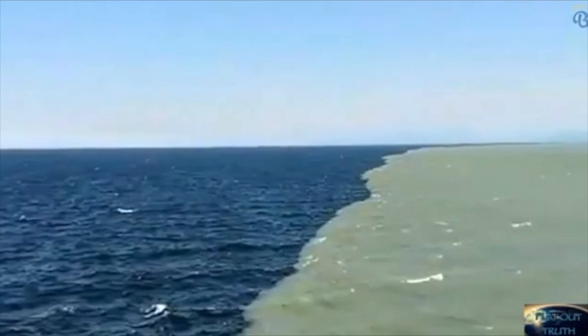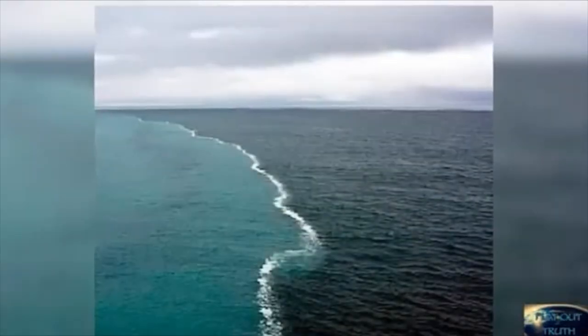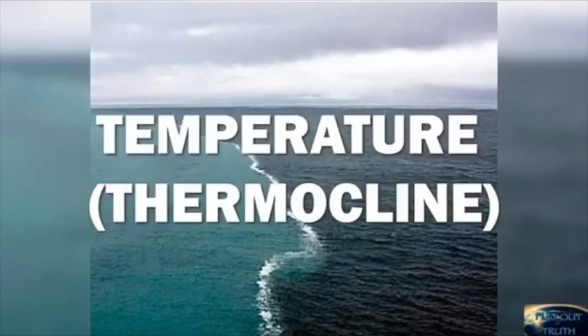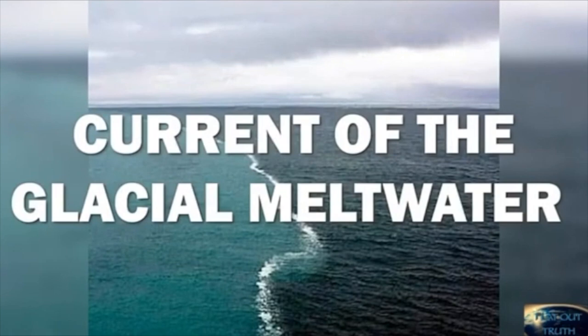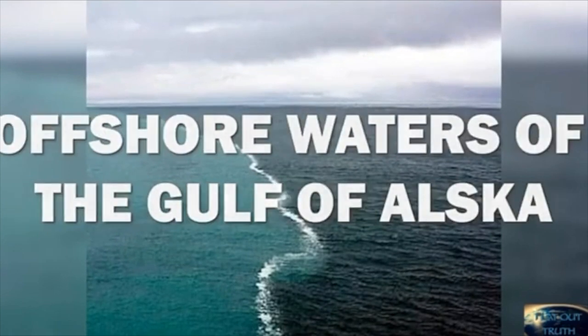So why do the two oceans not mix? The reason for this strange phenomenon is due to the difference in water density, salinity, halocline, temperature, thermocline and current of the glacial meltwater and offshore waters of the Gulf of Alaska, making it difficult to mix. So let's look at each of these factors.